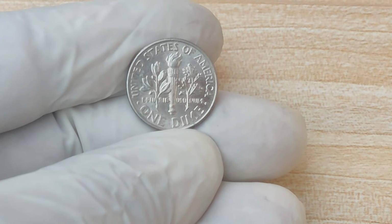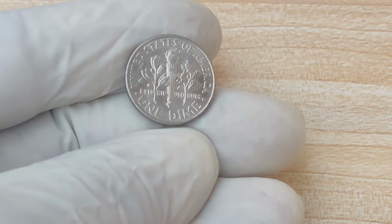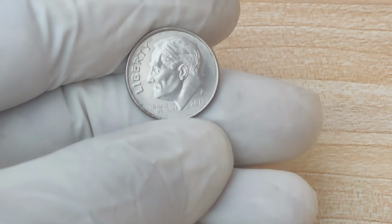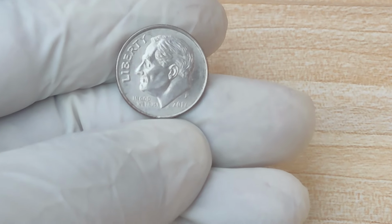This script provides a thorough exploration of the 2017 P penny and explains why it could be valuable, covering historical significance, condition, and rarity while engaging viewers to learn more about coin collecting.